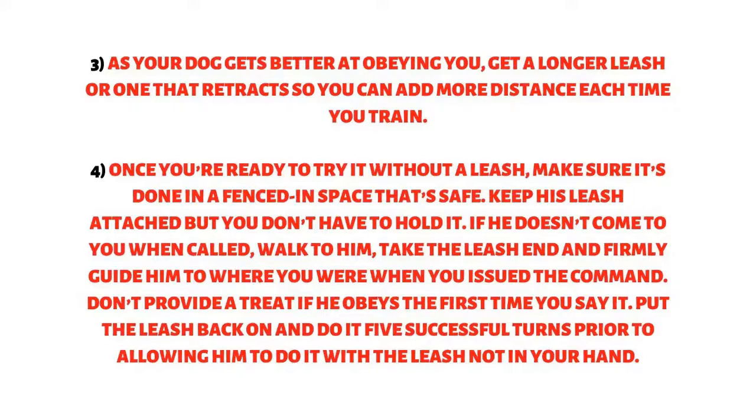4. Once you're ready to try it without a leash, make sure it's done in a fenced-in space that's safe. Keep his leash attached, but you don't have to hold it. If he doesn't come to you when called, walk to him, take the leash end and firmly guide him to where you were when you issued the command. Don't provide a treat if he obeys the first time you say it. Put the leash back on and do it 5 successful turns prior to allowing him to do it with the leash not in your hand.